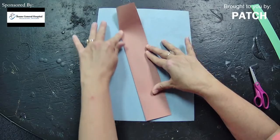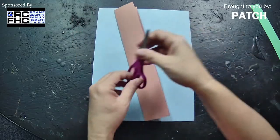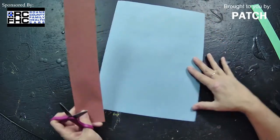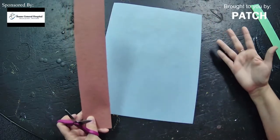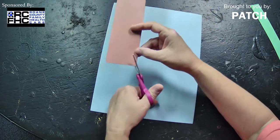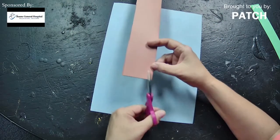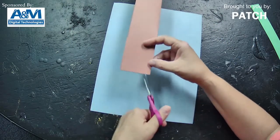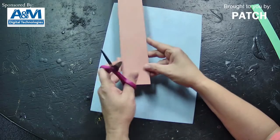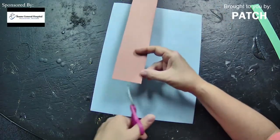So we've got it folded. And now we're going to, what shape did I say we were going to make? We were going to make a triangle tree, right? So we need to make a triangle. So I'm going to start, get your scissors, and remember, thumb up, fingers in the little hole. All right, and I'm going to start at the top, right where the fold is, okay? See how we folded that? We're going to start cutting on the folded side.